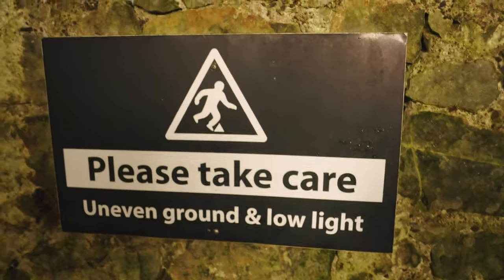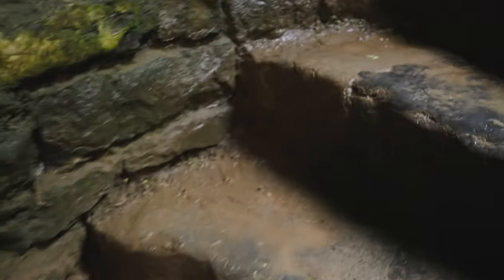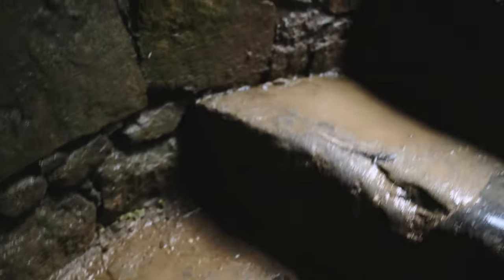Ready? Please take care. Uneven ground and low light. So we've got to do these steps again. Oh, man. Where are we going next? The dungeon. The dungeon? Oh, yeah. Good old walking practice. Wow. Right.